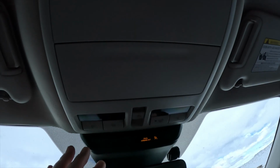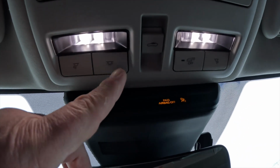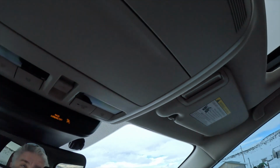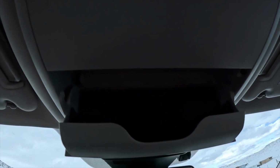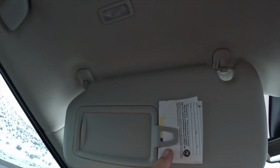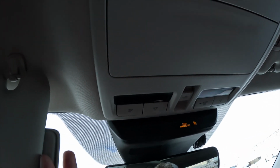And what I love here is the simplicity of it. You can control the lights right there, turn them both on, turn them both off. You can control your power sunroof right here. And then one thing that I absolutely love is this right here. It's simple. You got a sunglass holder. Just give me a sunglass holder. Thank you very much, Mazda. And then over here, you have your little clip if you want to hang on to things. And then you've got your mirror and LED light right there, on and off. And then you've got your additional sun visor right here if you want to use that.